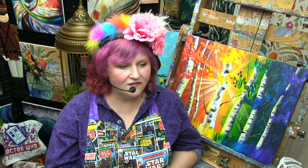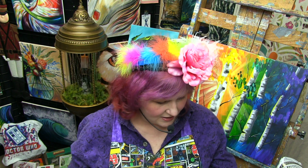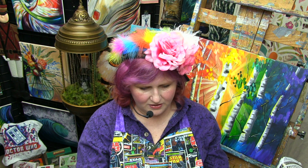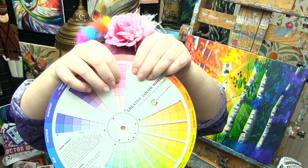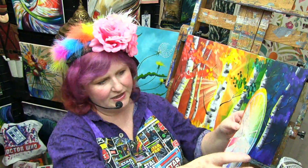One of my favorite examples of that is that a bunch of artists do almost a quinacridone, I'm going to say somewhere right in this range, under their color, and then they come over to, and it's almost on the split complement.